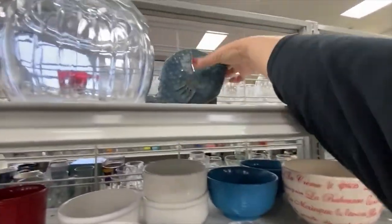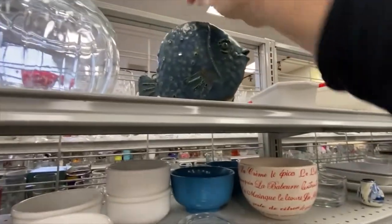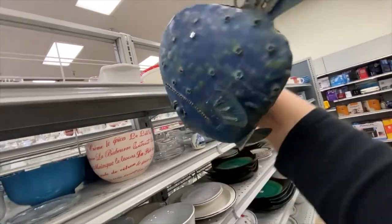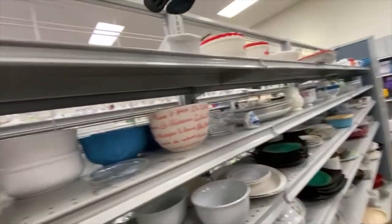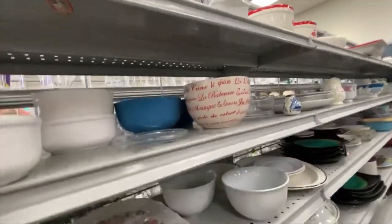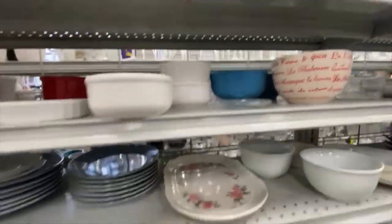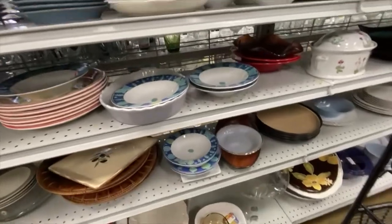This metal fish was adorable. I kept trying to get away. It wasn't me, it was the fish. Anyway, it was adorable, but not really something I could resell. Probably Hobby Lobby and once again it fell. So, okay, get back up there, stay still. Oh, somebody finds it and buys it.